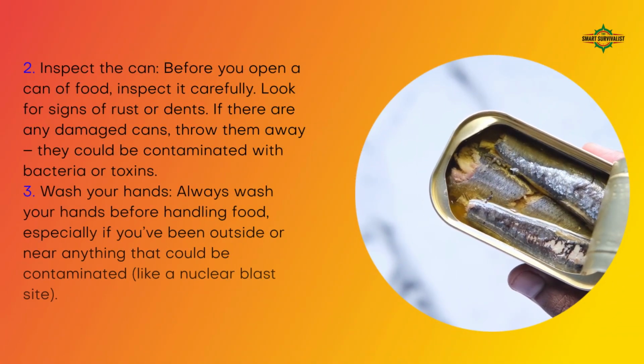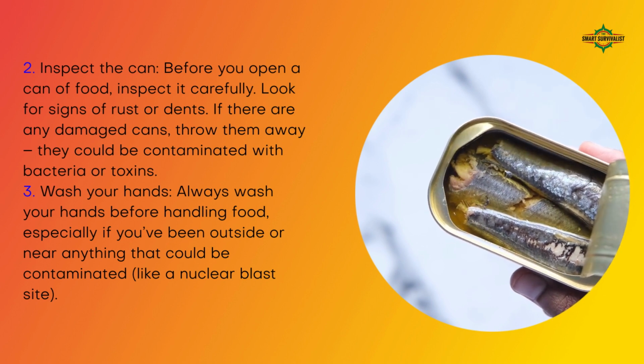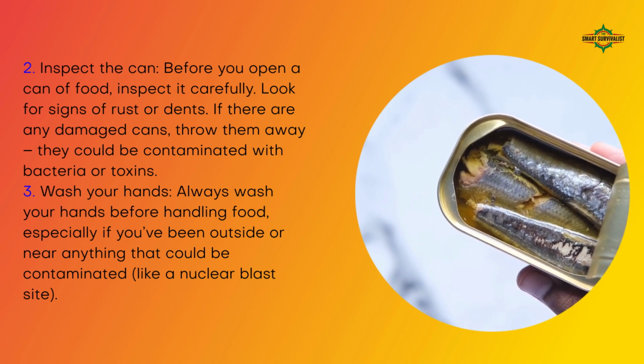2. Inspect the can. Before you open a can of food, inspect it carefully. Look for signs of rust or dents. If there are any damaged cans, throw them away, they could be contaminated with bacteria or toxins.